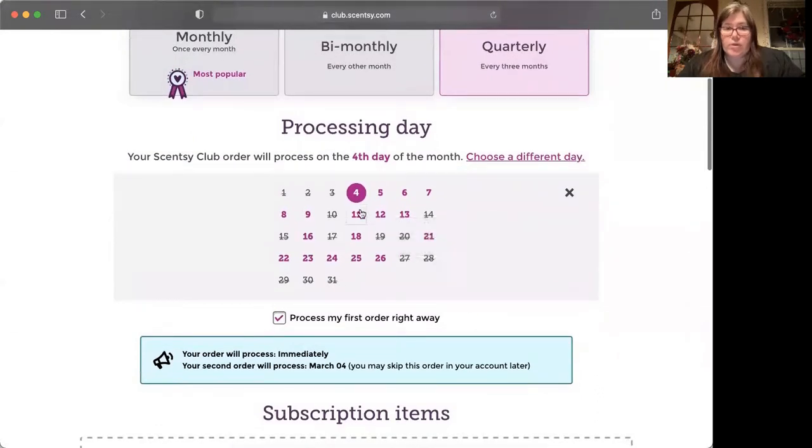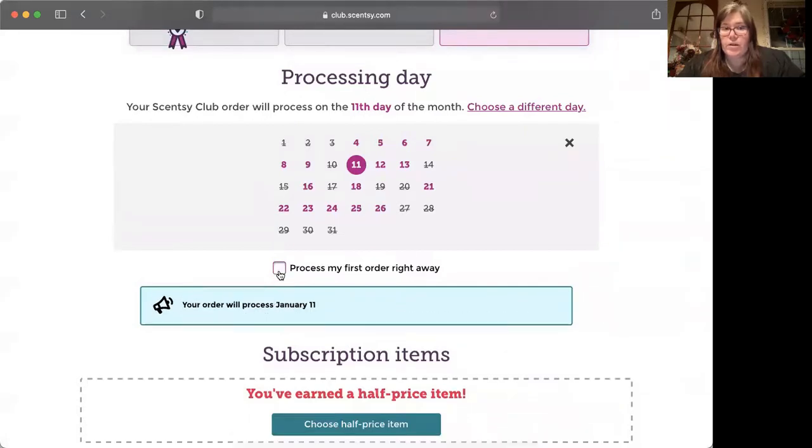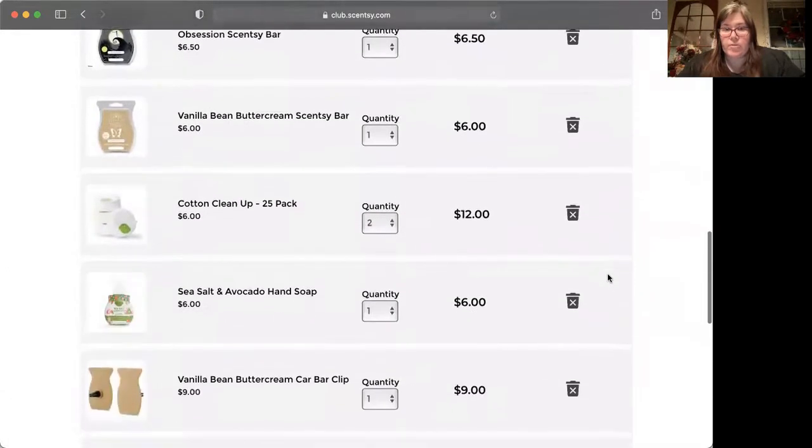So I can decide I want this to process on, let's say, the 11th day of the month. And then you can go ahead and process your first order right away, which means they'll process it immediately, and the second order will process March 11th. Or I can just unprocess that and then my order will process January 11th. And then here it tells me everything that I have, so I can go through and decide if I want to change anything.